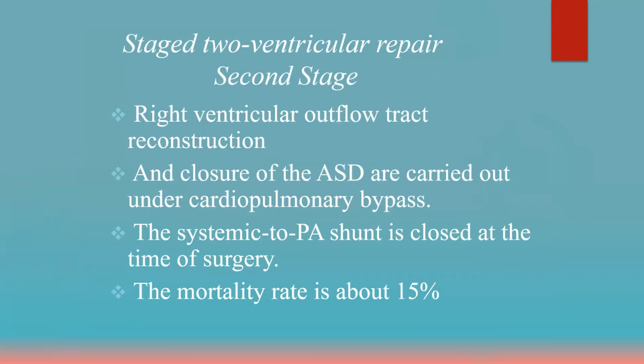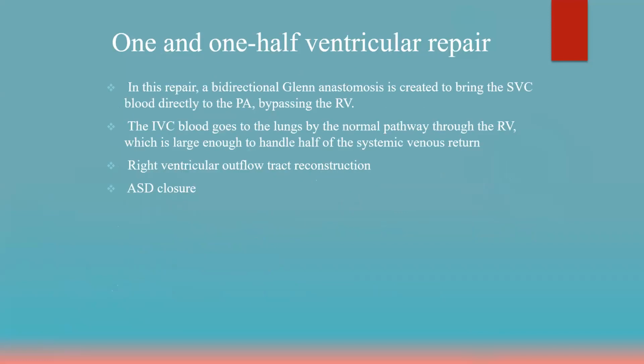Two-stage ventricular repair, with the second stage usually in the form of achieving RV to pulmonary artery connection and closing the ASD, or making it small and leaving a small fenestration for later transcatheter closure. Mortality rate is still high in these cases. 1.5 ventricle, as we mentioned, is usually in the form of a Glenn plus restriction of the ASD or total closure of the ASD.